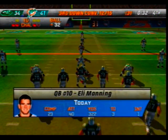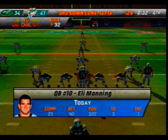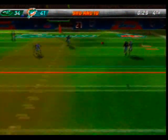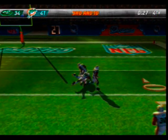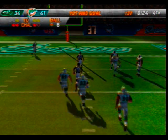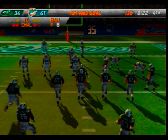Ball on the 32-yard line. Watch your eyes. Nothing deep. Only one man in the backfield. Throws it. And it's caught. Blair is there for the tackle at the 8-yard line. He's trying to get them back to the line. Everything you've got.